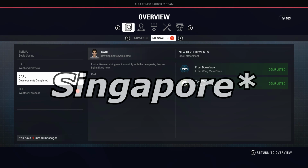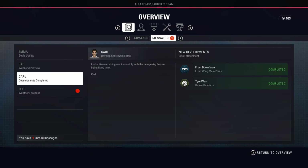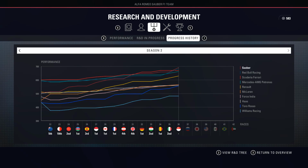But we now fast forward to the Japanese Grand Prix. I feel like there wasn't too much action in that Italian Grand Prix, so I decided to bundle these two together. And we'll see how we go. We had the ultimate tyre wear upgrade go on the car, and we also had a rear downforce upgrade go on the car in time for this race.